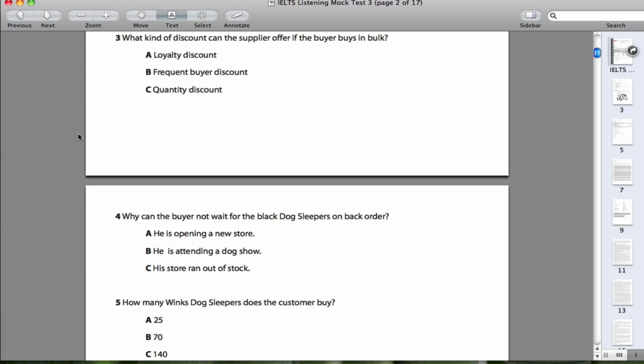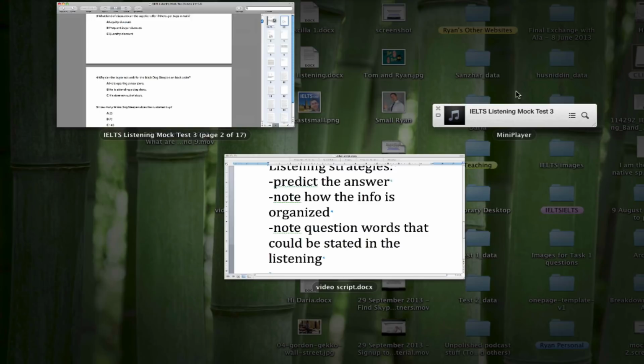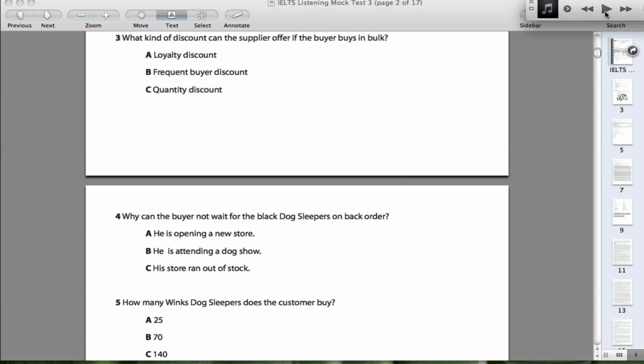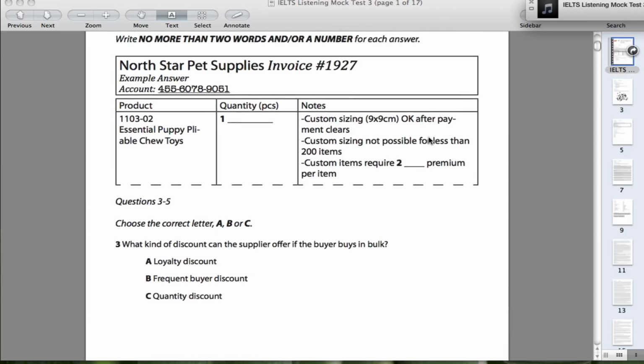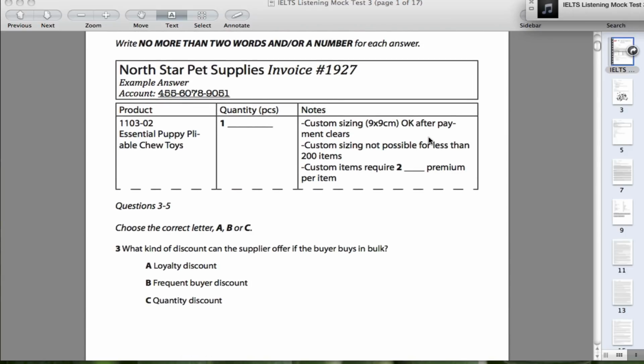Before you hear the rest of the conversation, you have some time to look at questions 6 to 10. Okay, so we'll pause it there. Most of the answers were very straightforward. I don't think anyone had too much of an issue finding these or listening for these.